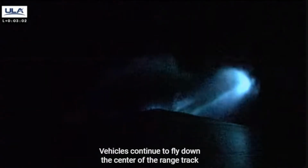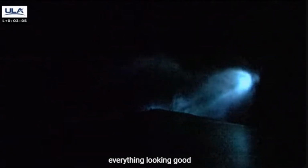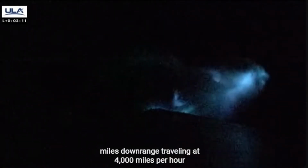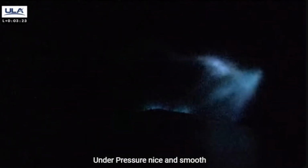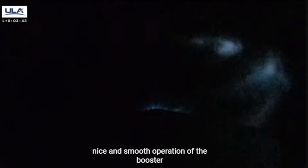Vehicles continue to fly down the center of the range track, everything looking good. 33 miles in altitude, 52 miles downrange, traveling at 4,000 miles per hour. You see excellent performance out of the BE4s. Chamber pressure nice and smooth. Vehicle steadily accelerating, a little over 2 Gs at this time. Good body rates. Nice and smooth operation of the booster.